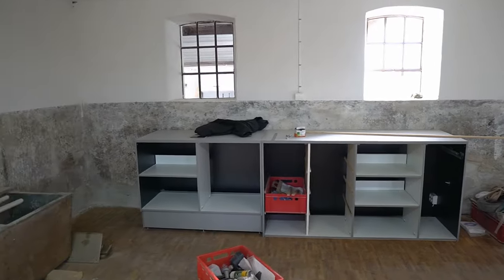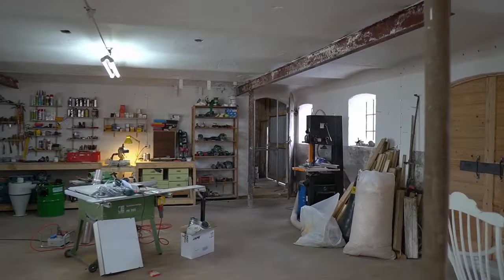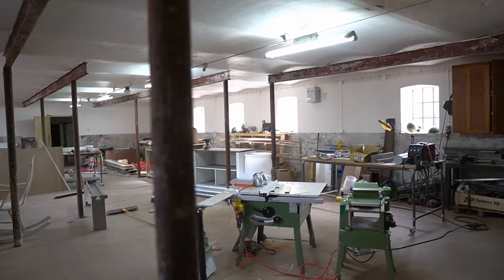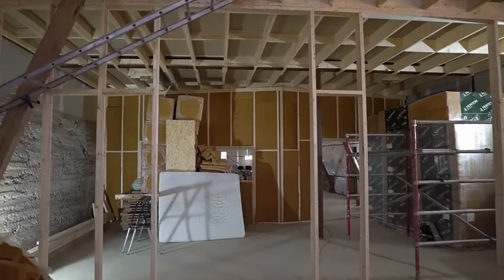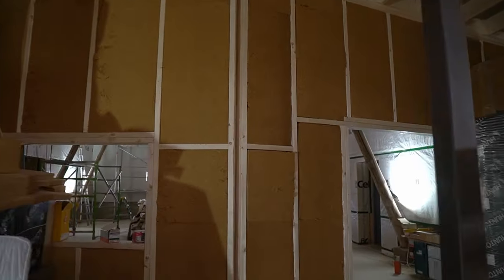That's looking good. We got another 6 hours of plasterboarding to do. And then we're gonna carry on in here in the workshop, putting in some dust extraction and stuff. But yeah, before then, 6 hours of plasterboarding. Me and Ferdy.